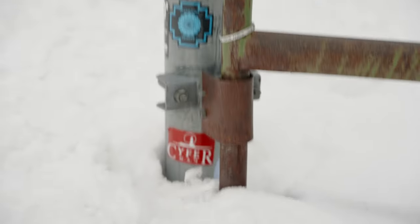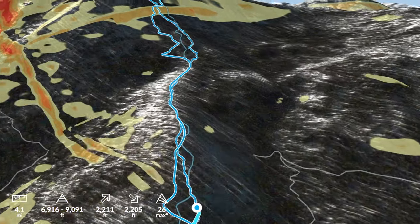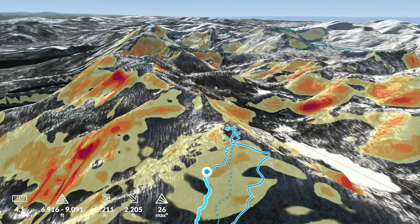So we just got to the trailhead for Rubicon Peak. This is my first ever backcountry ski in Tahoe, but just from the trailhead, the view is already absolutely insane. So I can't wait to see what's up at the top. It's probably just gonna be a gorgeous view of Tahoe, and hopefully these clouds break a little bit so we get some sun, but it should be a great first day.